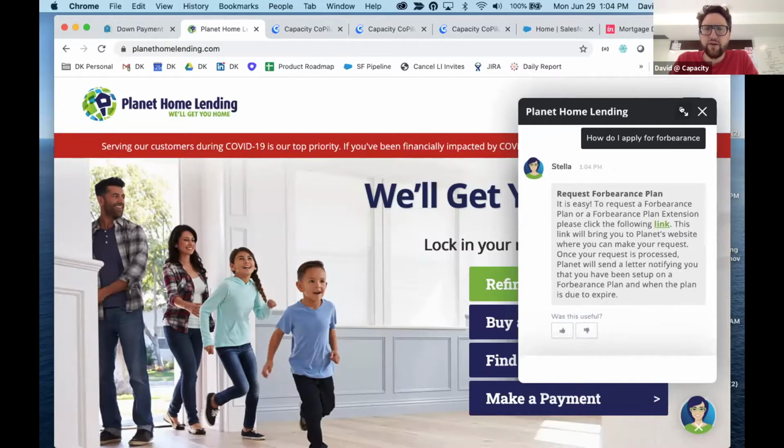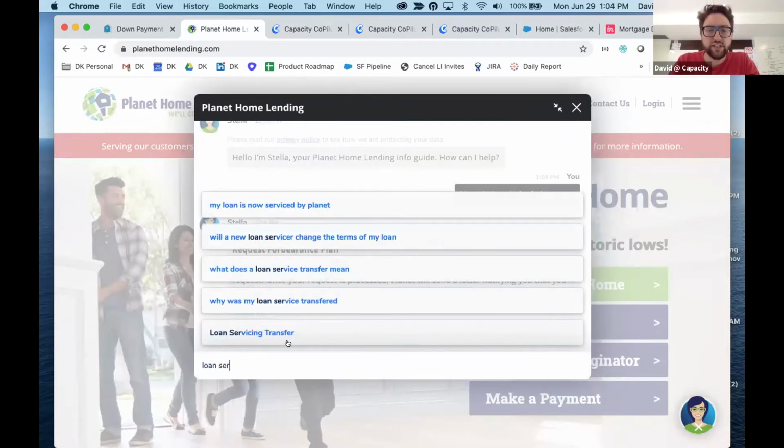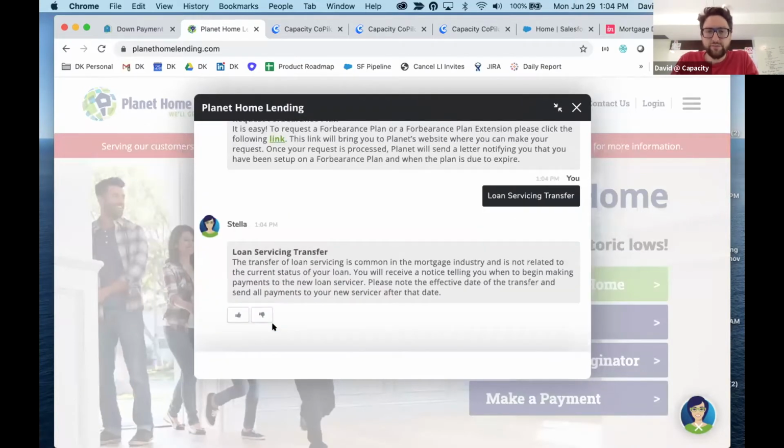Now we've designed it where you can make the bot go full screen if you want to be able to ask a longer question. And again, it's just as simple as typing in, I want to know about loan servicing transfer. Again, instantly comes back with a response.